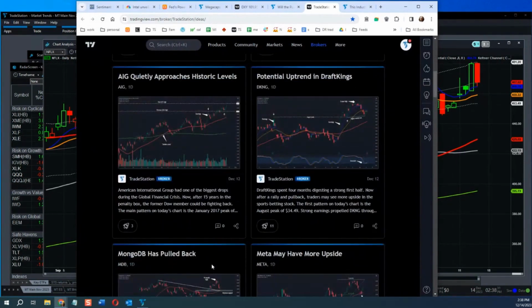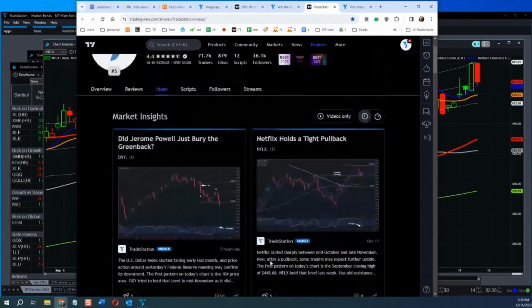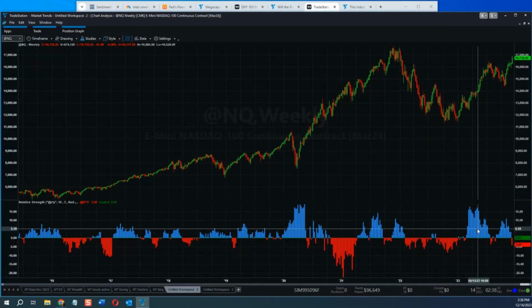So I want to just point at some of these. I'm not sure at this point about these ideas. The Fed was so dovish that we've got to adjust to some of these new scenarios. Just looking at the other things on here, let's really quickly go back over here and get to the stuff I wanted to talk about.